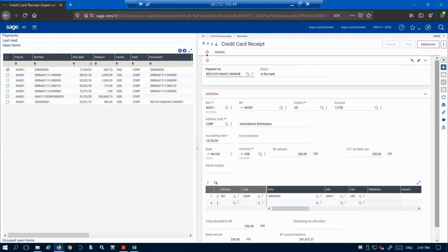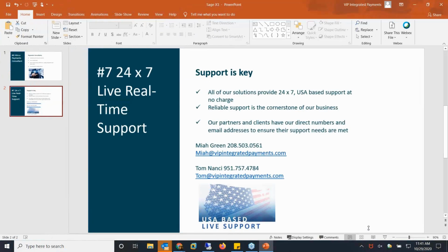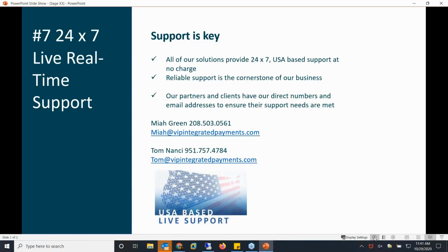Let me jump in here real quick, Tom. This is Maya. I want to be very clear. With X3, you have a native integration in there. What VIP does is we assist in setting up the merchant account for that native integration. We can service support. We do all of that for you at no charge. And the native integration inside of X3 is at no charge as well. I just wanted to add that piece. So I will hand it back over to Tom.